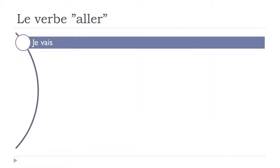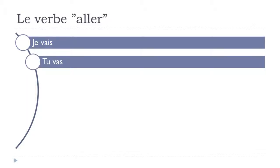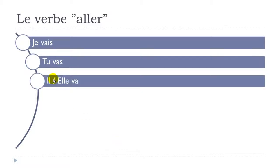The first form is je vais. Okay, so remember, final S not pronounced here. Je vais. When you combine this A, I, you get the sound E, really open. Je vais. D'accord? Tu vas. Final S doesn't exist. Tu vas. Then we've got il, so remember, il is for the masculine form, so he, and then elle, she, and then you get the va form. Basically, you pronounce it like for the tu, because you don't pronounce the final S. Il va, elle va, okay, je vais, tu vas, il va, elle va.